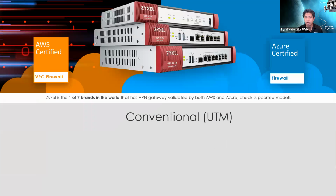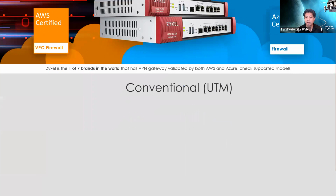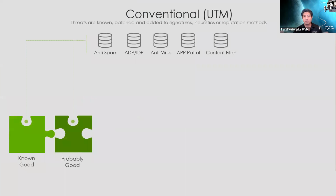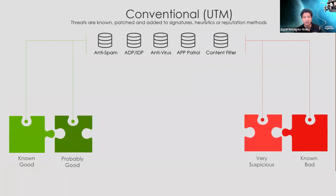So a little bit about conventional UTM and some of the limitations when you're using just normal UTM: it has to be based on signatures. You have to know what the threats are in order to figure out if you can block them or not. So with normal UTM, for anti-spam, intrusion detection, app patrol, and content filtering, you have to know what they are. You categorize them as suspicious or bad and block them, or you go with the good stuff and allow that traffic to go.